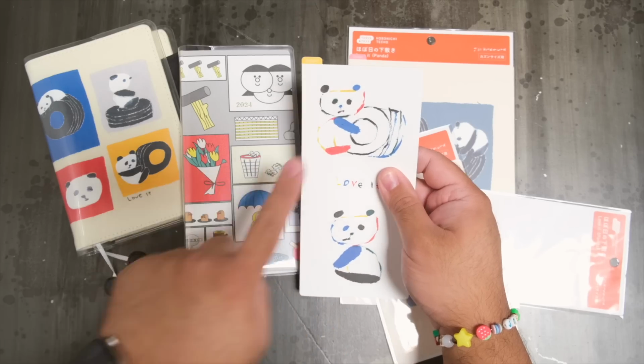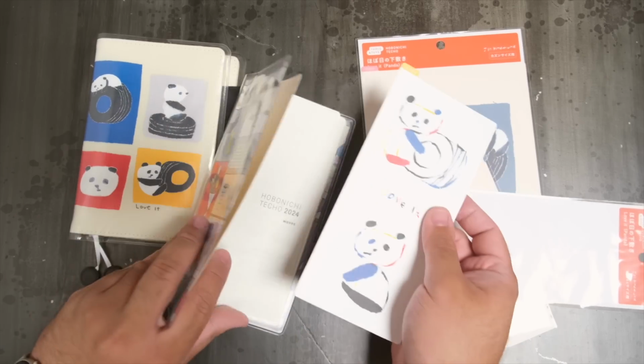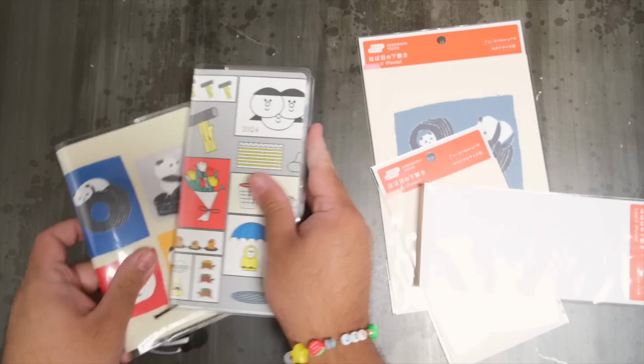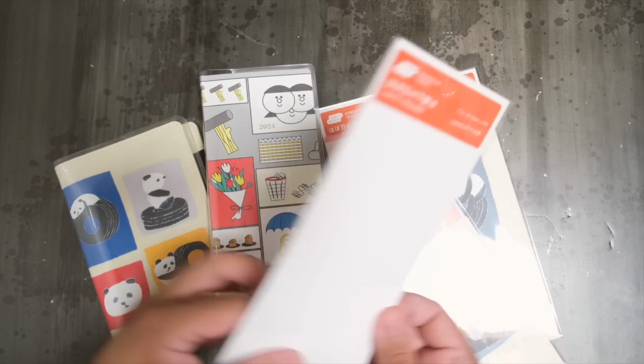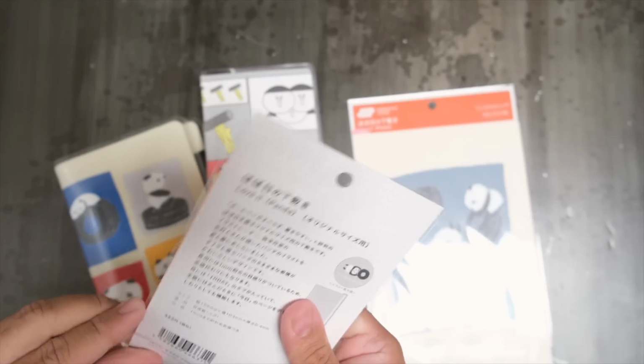I don't know if there was a matching Weeks and pencil board set for the one that I got by Tomomi. Tomomi, what's their last name? Tomomi Nishikawa.